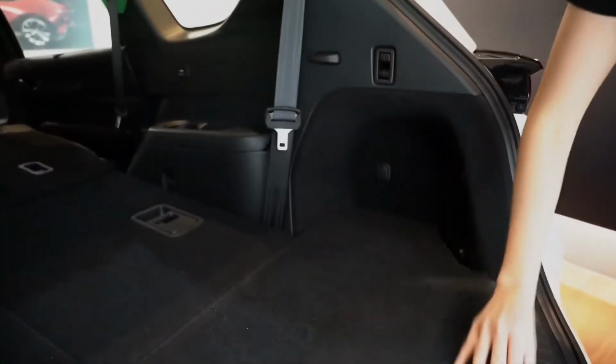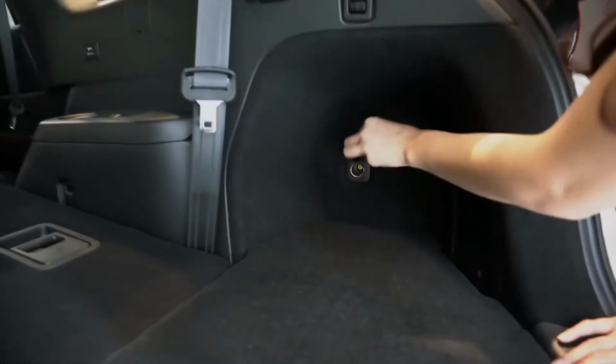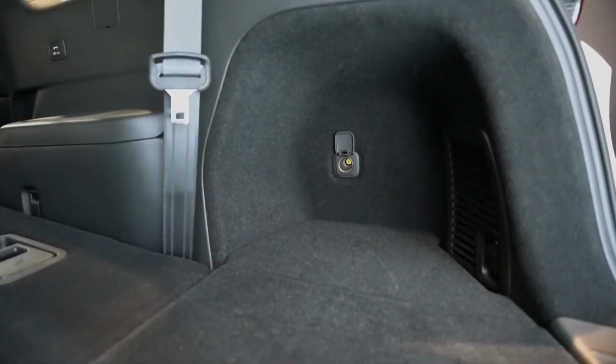An additional 12-volt socket in the rear allows you to plug in an electric cooler, which would be perfect for a family picnic.